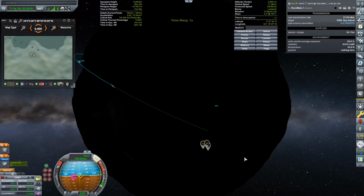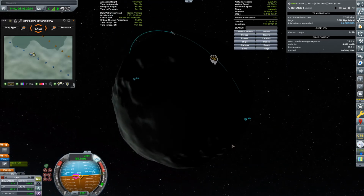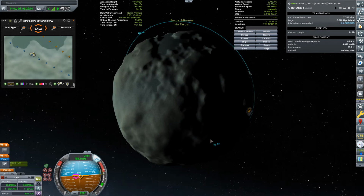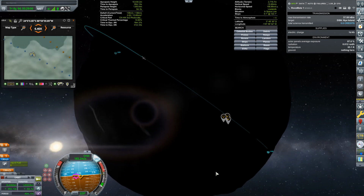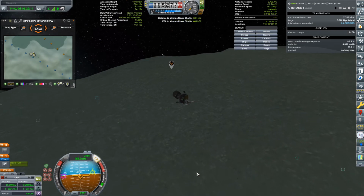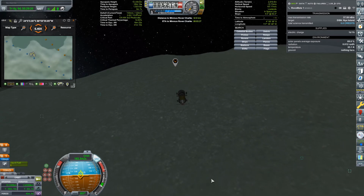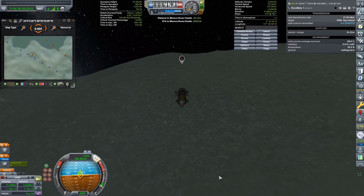Okay, stop. Just bringing that trajectory over. A little more. That looks pretty good. So now I should be heading pretty much right in the right area. Looks good. Have a nice view. I hope I can see things pretty well.